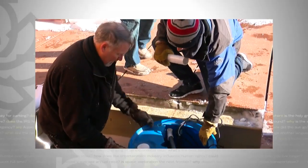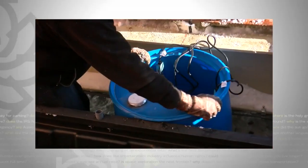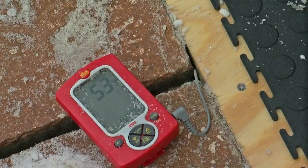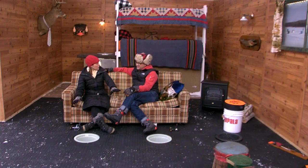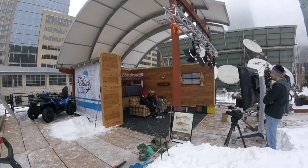So what did they tell you? They told us there's a very specific way that we need to do it. The DNR gave us advice on type of fish, filtration, aeration, temperature, and the water is 53 degrees. So there's no ice here. There's no ice. We never had to bring in an auger. No, we didn't. That's too bad.